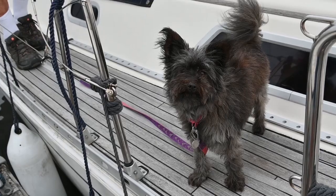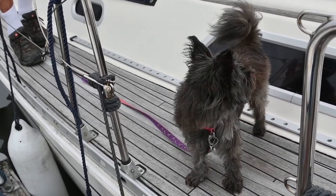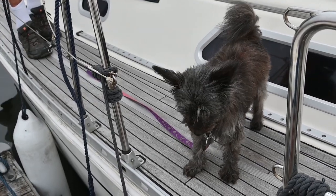Whiskey, say hello to all the fans. This is our little pup, Whiskey. She's not really a pup, she's just really small. She's 4 years old, but she's a salty sea dog.